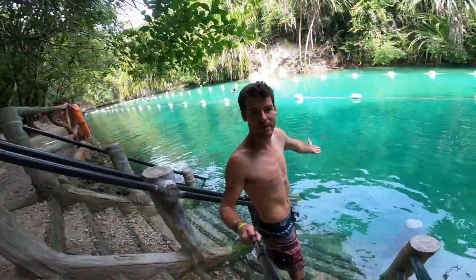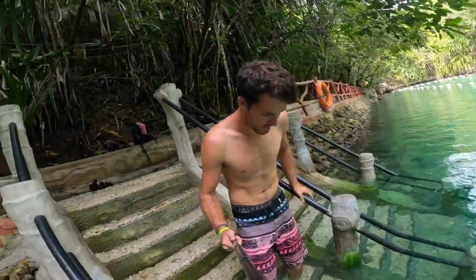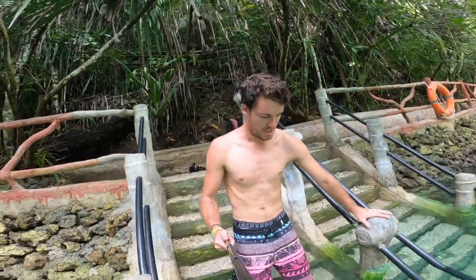but it is well worth it if you can, guys, because look at this water. Oh my God, the water is actually warm. So here we go. First dip in the enchanted river.